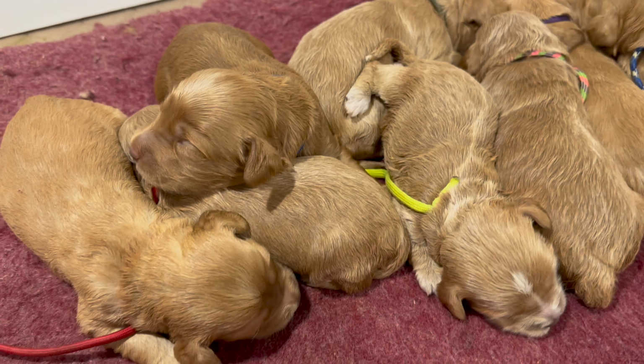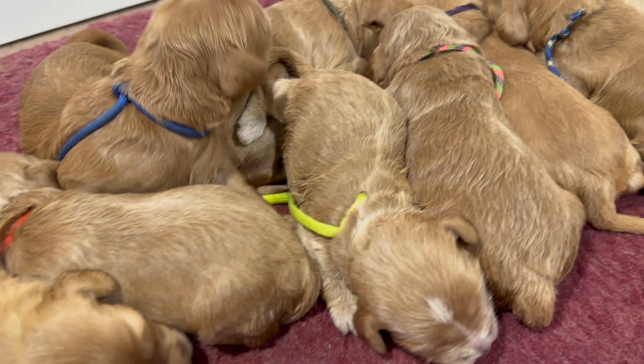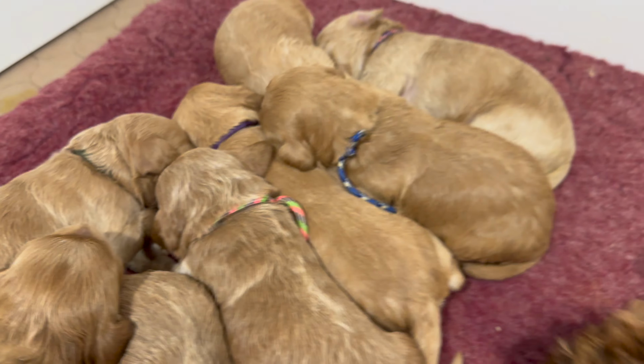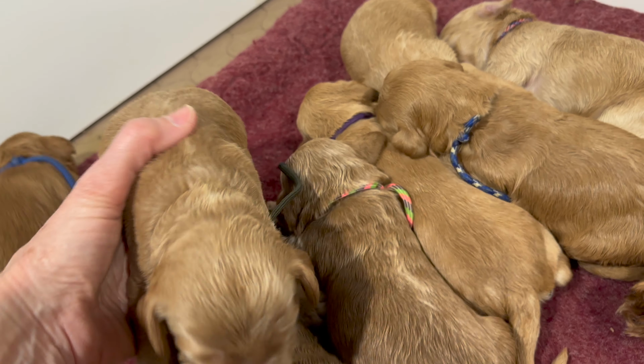Another week, their eyes will all be open, and their ears will start opening at the same time, so they'll be able to hear us coming in, and they'll be so excited to see us. Our tails will all be wagging, and such a neat time when they start doing that.